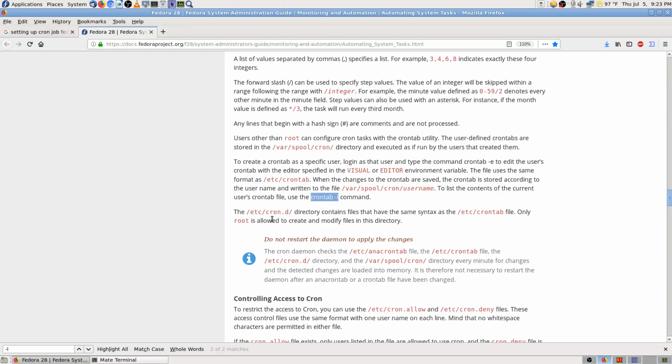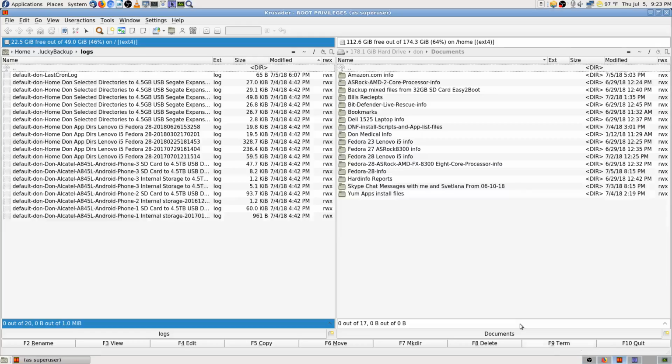Okay, the /etc/cron.d directory contains files that have the same syntax as the /etc/crontab file. Only root is allowed to create and modify these files in this directory. Yeah, that is the one that's actually familiar to me, though I've forgotten about it, /etc/cron.d. See if we can go there.